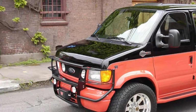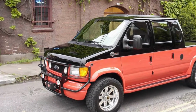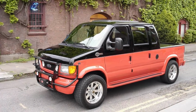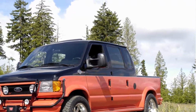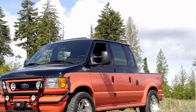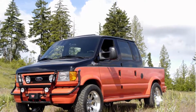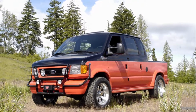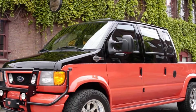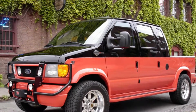The SEMA show, held annually in Las Vegas, isn't your everyday auto show. In fact, it's actually a trade show. SEMA stands for Specialty Equipment Manufacturers Association, and the SEMA show offers a chance for aftermarket parts manufacturers to display their wares, whether it's wheels, seats, or superchargers. Still, it can be considered one of the most important auto shows in the country.